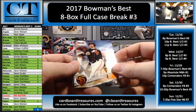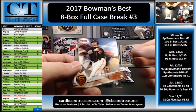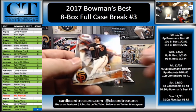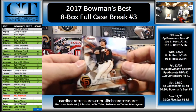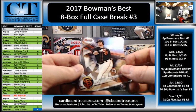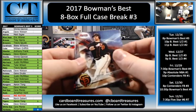And then we also track them. We have Group Breaks League, so we track them throughout the month. Whoever has the most total hits at the end of the month wins a prize. And this month it's a factory sealed 2017 Bowman Chrome Mini. It's a factory set with three 10 refractor bonus packs, so that has a retail value of about $225.